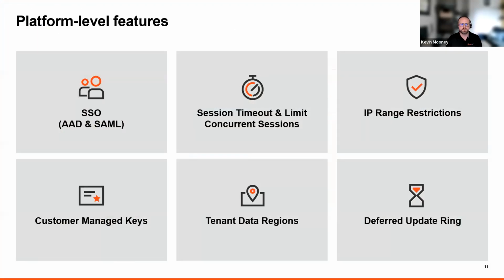All right, so let's get into these platform level features. We have all these services within our cloud, but when you log in, you have settings that help you for organizing and securing the entire platform. The first is single sign-on. Pretty straightforward for many security organizations, but obviously there's a lot of details that you can get into, particularly with SAML and how they work. So we offer single sign-on for Azure AD and SAML 2.0.